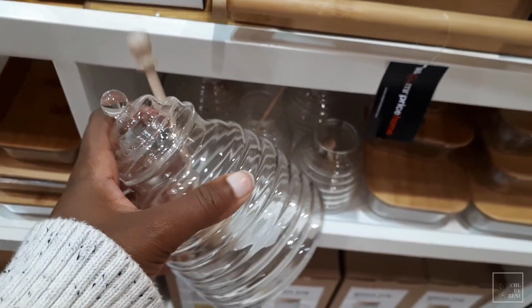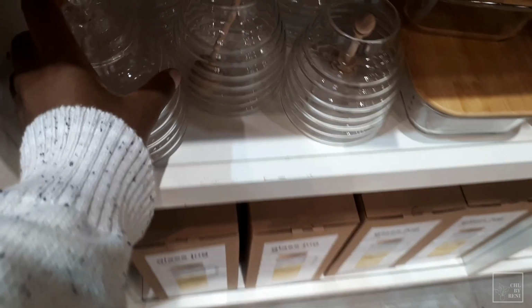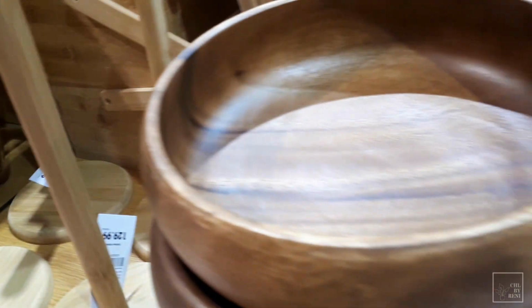Moving on into the winter season that we are approaching out of fall, there's this honey decanter and more wooden textured deco items, from chopping boards to cheese boards. These are very nice, I like them. Moving on to the storage section, because obviously storage is a trend, storage organization.